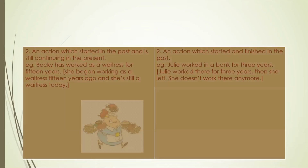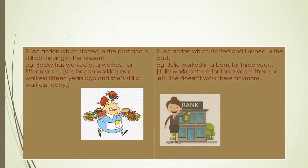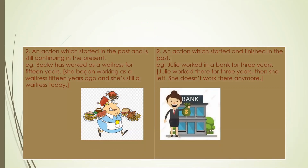Number two, an action which started in the past and is still continuing in the present. This is one of the usages of the present perfect. Becky has worked as a waitress for 15 years, and she still is an active waitress. She began working as a waitress 15 years ago, and she's still a waitress today.